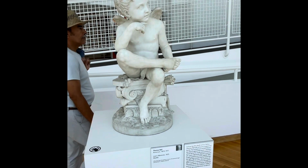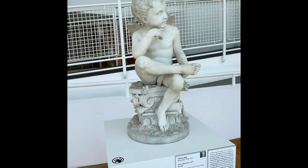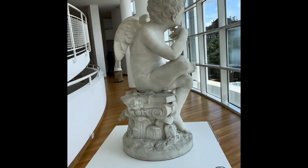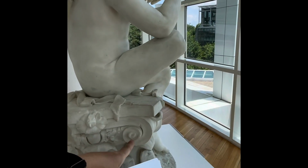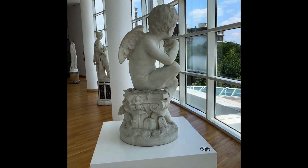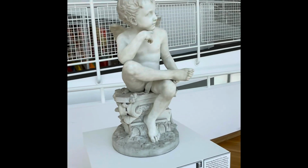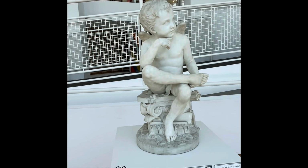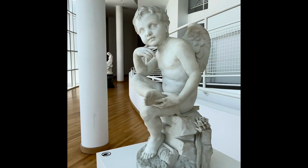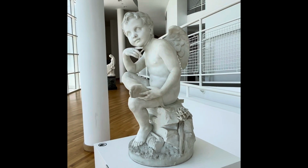Love's Memories, made out of marble. It looks like he is sitting on an Ionic column. I want to say Ionic because it has the swirl on it, but it also has some Corinthian detail to it too, which is pretty interesting. This is very, very detailed, absolutely gorgeous.